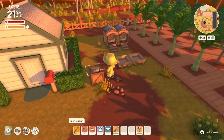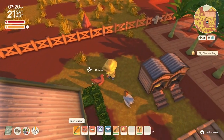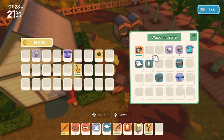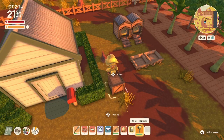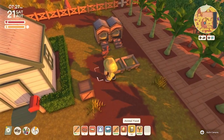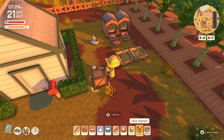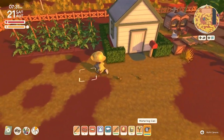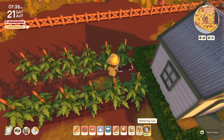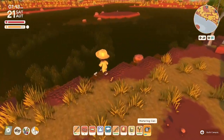Okay, and we'll pet Samara, grab that egg, and there is Macy. Okay, let's get some feed. One right there, and one here. And we'll get out our watering can. And let's get these crops watered. Okay, the crops are watered.